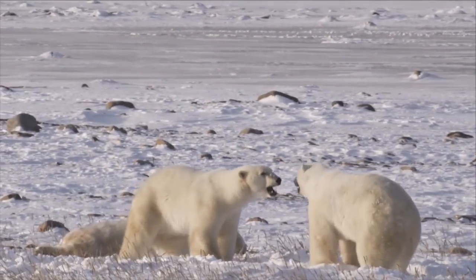Like most large mammals, male polar bears don't live as long as female polar bears, and this is partly because throughout their life, from the beginnings when they're cubs, males are starting to learn how to compete with each other, and that competition ultimately ends up being costly. Males just simply wear out a little sooner than females do.